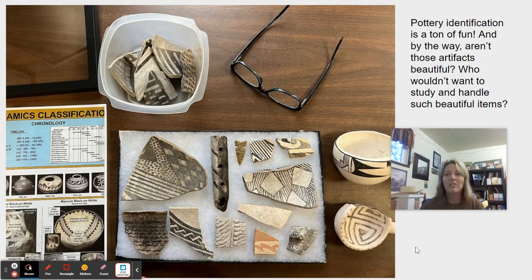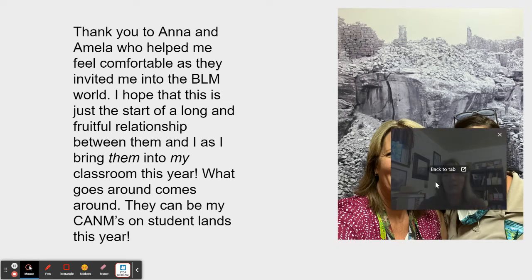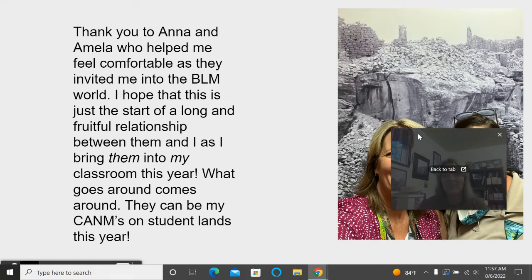The pottery identification kit is a ton of fun. Look at these beautiful, beautiful artifacts, and the kids identify where they came from, what type they are, and look at some maps and do some really cool identification. So thank you. Sorry, this is really great.